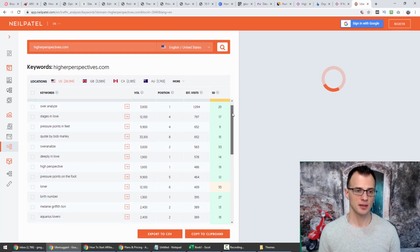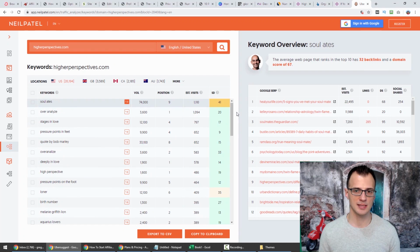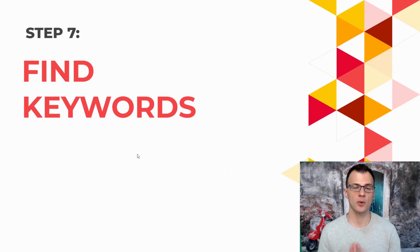All right, so similarly, you can scroll down and look at all of these keywords. SD is the SEO difficulty, so you can go for the ones that are a bit lower, like 5 and 6 and 7, the dark zodiac signs, etc. So this is how you find the keywords. So we've now got that keyword idea about waking up at 2 a.m.